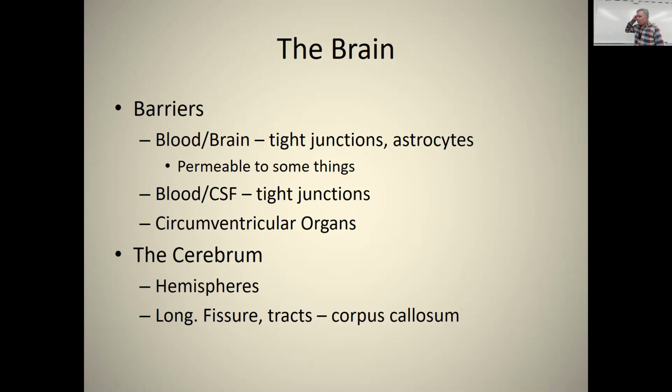Okay, barriers. We know about the blood-brain barrier, right? We talked about that in nerve tissue because the major cell responsible for that are the astrocytes. Remember, that's a glial cell. It's permeable to some things, but it's not permeable to a lot of stuff that other capillaries are permeable to. So they are the tightest capillaries in the body. And the brain really, the central nervous system is really a gated community. It's really particular about who it lets in.